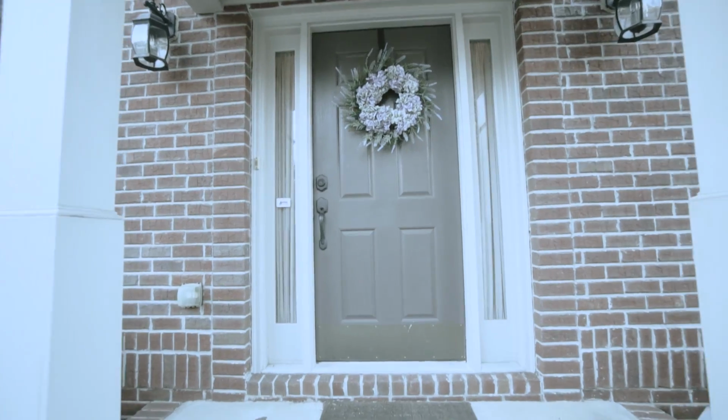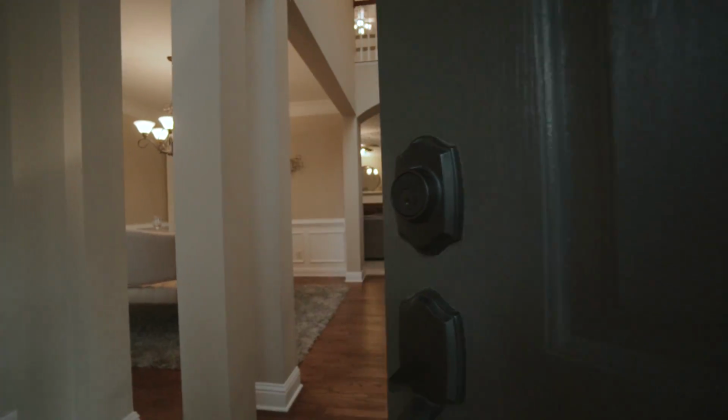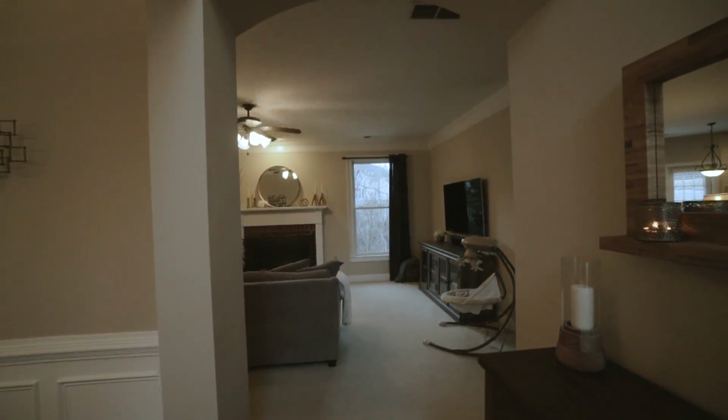One of the most famous shots that realtors love to see is the front door opening. That's the official inviting shot. So let's try that one more time. Let's do it a little bit quicker.